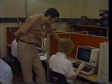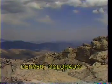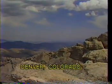I joined the Labs right out of school. I wanted to do real work, useful work right away. By joining the Labs, I was able to do that and get my master's degree by going to Columbia University part-time. I got exactly what I wanted. If you like the outdoors, Denver's the place. It's beautiful here.